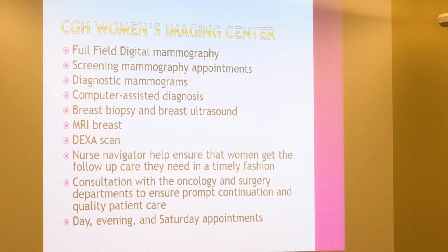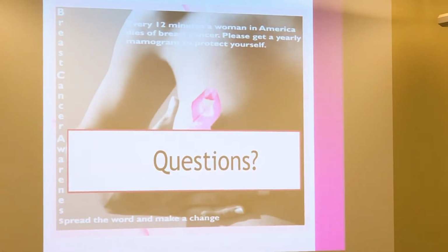And like Erica mentioned, she is part of our team, and together with oncology, the nurse navigators make sure that there is continuity of care for all our patients who are diagnosed with breast cancer, and they make sure that the radiology team, oncology, and surgical teams are all aware and coordinating the patient's care. And we do also have Saturday appointments, just to make sure that women who are working can get their screening mammograms. Do you guys have any questions?